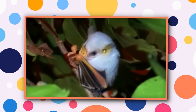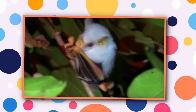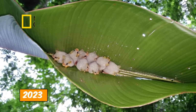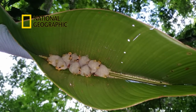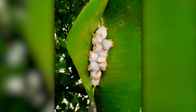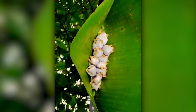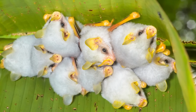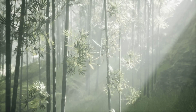But their picky diet, only figs from Ficus colubrinae trees, makes them vulnerable. A 2023 National Geographic team captured rare footage of a bat nursery in Costa Rica, showing pups bunching like tiny ghosts under leaves. Deforestation has reduced their numbers, but conservationists are replanting fig trees to lure them back. Fun fact, their white fur isn't just cute, it reflects heat, keeping them cool in steamy jungles.